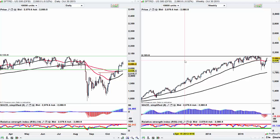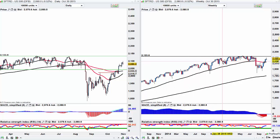And a full-blown move down to 2040, I'm not expecting that. I think we will just hold potentially Tuesday's low or Wednesday's open. That's the kind of figure I would look for on that one before that makes its next move to the upside. So just a quick look at the other indices.